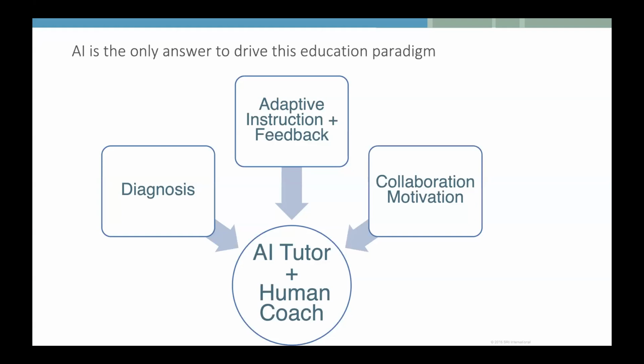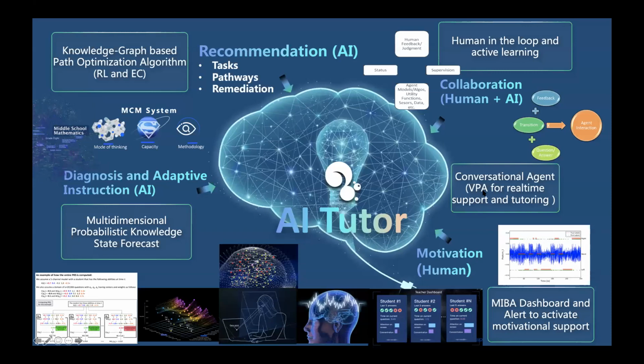Our system, like any other adaptive system, goes through the process of diagnosis, adaptive instruction, feedback, and collaborative motivation. If you look at our AI behind the scenes, it has the capability to use different types of algorithms for the different stages. When we look at diagnosis and adaptive instruction, we deconstruct the whole knowledge space into these finer-level learning points, or knowledge points, and then the recommendation, the interactivity, and the motivation support.